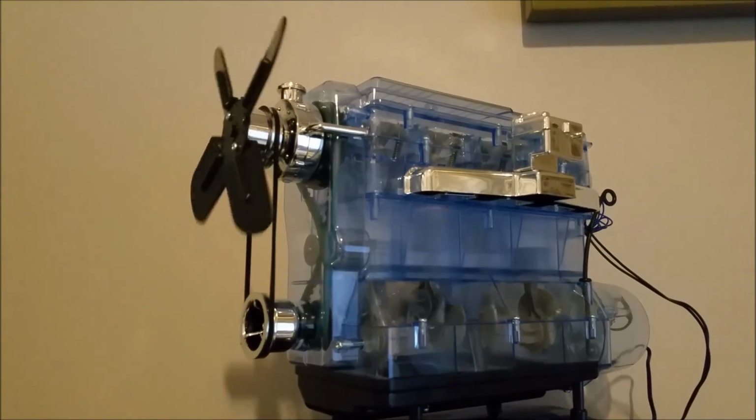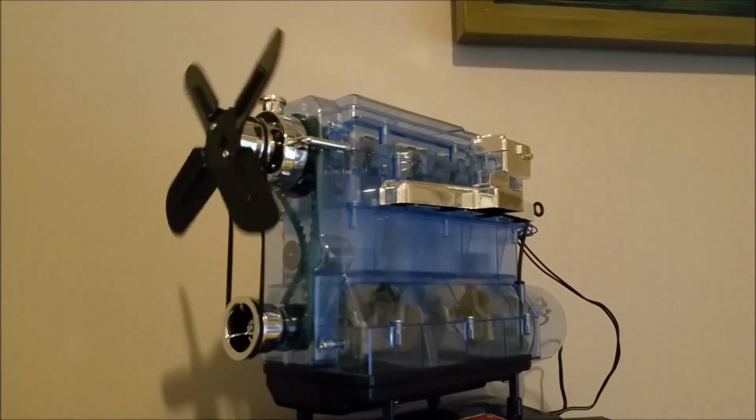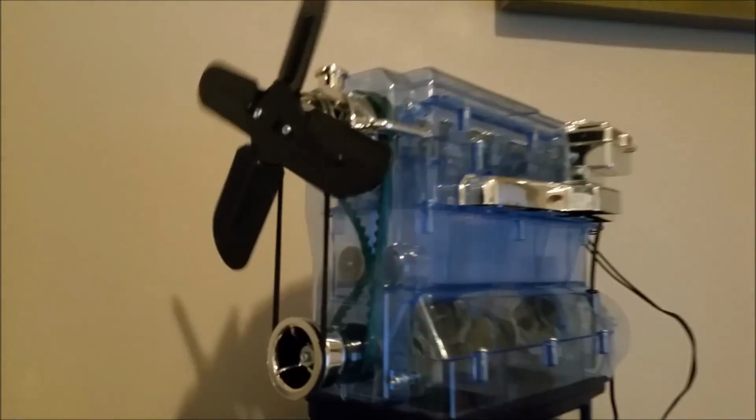So I couldn't get the timing very well done, but at the end of the day, these are great teaching tools. You can actually get V8 versions of this. Little camera, all sorts of bits and pieces in there. It's an absolute treat.